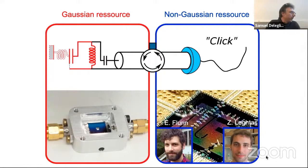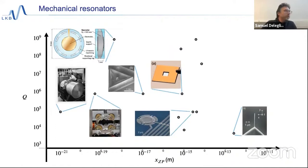Okay, so first of all, I'd like to motivate why we are using this silicon nitride membrane. In this graph, you can see on the vertical axis the quality factor. This tells you how much the mode is decoupled from its noisy thermal environment. And on the horizontal axis, this is the zero-point fluctuation, a quantity that scales as one over the square root of the mass times the frequency of the system. That tells you how easy it is to couple your mechanical resonator to other systems, and in particular to the electromagnetic field in the context of optomechanics.